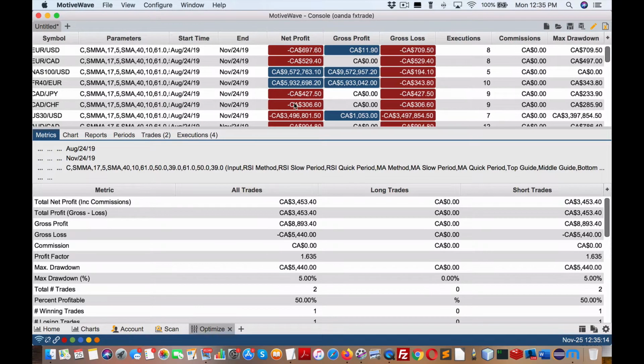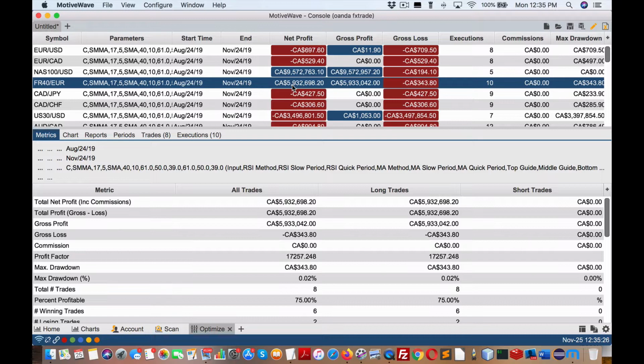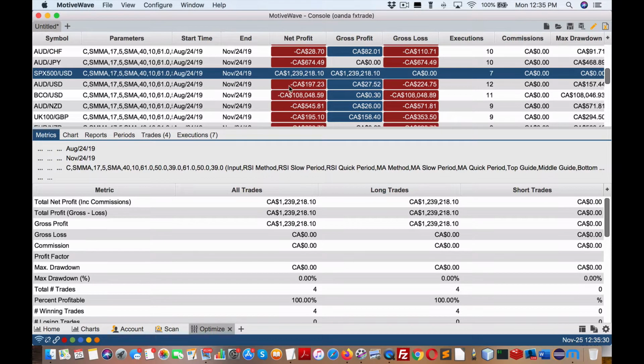But when you look at things like the CFDs, like the NASDAQ 100, you would have gotten 9,572. France, which I have been reporting has been doing really well, you would have been up 5,900. You would have been up here, incredible amount of money on the SPX 500. From what I'm seeing, $1.239 million. That is mind-boggling.